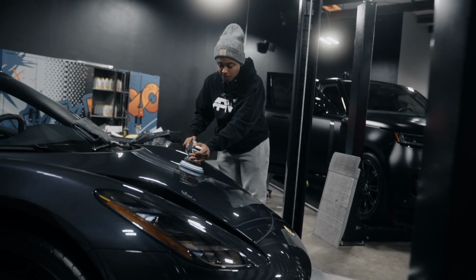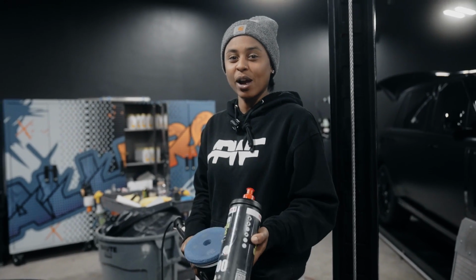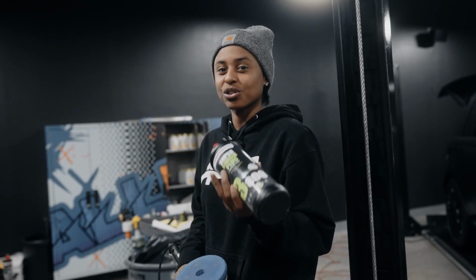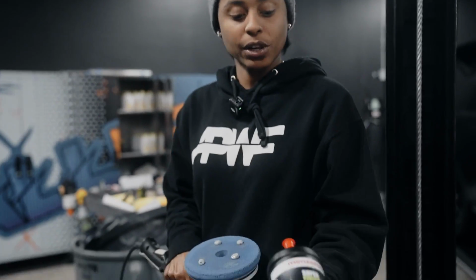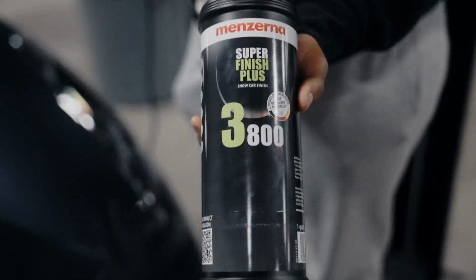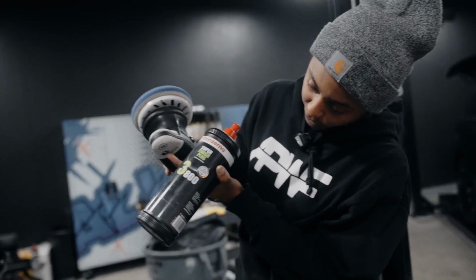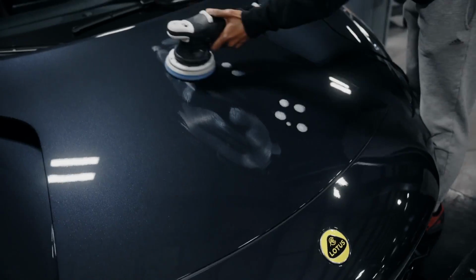So polishing is super important because any imperfections underneath the PPF will definitely stay. Basically, I've been going around doing a whole spot check polish, making sure it's one stage, nice and good for under the film. So I am putting Rezerna's 3800 on it with a blue pad. Rule of thumb is with a 15-inch polisher, you always do 5 dots. Rub it all in.